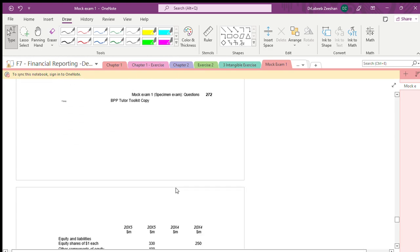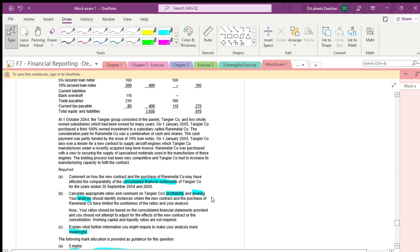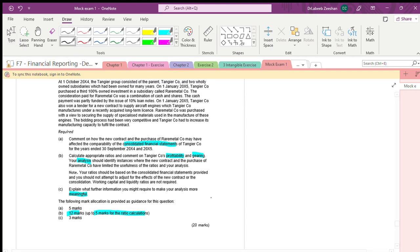Now, what they are asking us. You told me till 10 o'clock today, right? I will explain this so that tomorrow when we come, we will have some idea. I am not going to put anything here. Tomorrow morning we will do this. Comment on how the new contract and the purchase of rare metal may have affected the comparability of consolidated financial statements of Tangier company. Calculate appropriate profitability and gearing ratios. And explain what further information you require to make your analysis more meaningful.